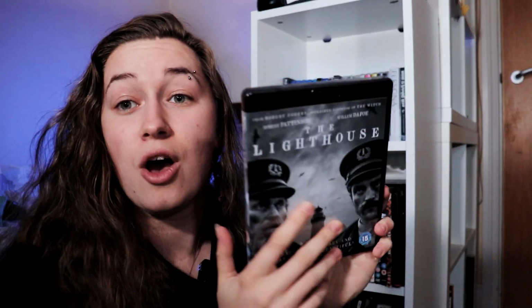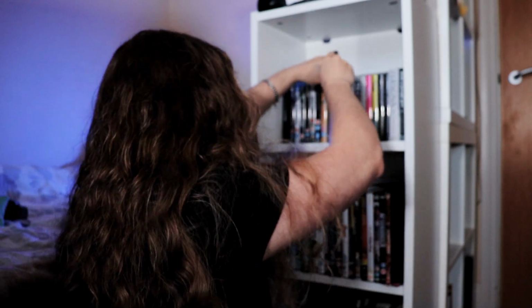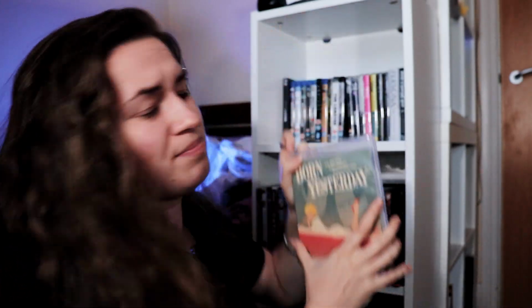Next, The Lighthouse. Thought it was cool because it's black and usually Blu-rays are blue. Haven't seen it yet. I will see it. I will. I don't know why I bought this.